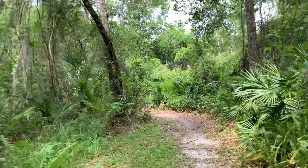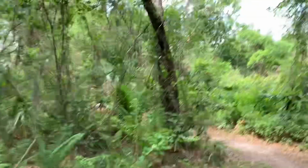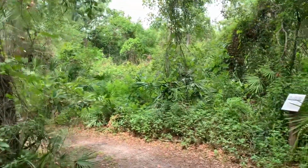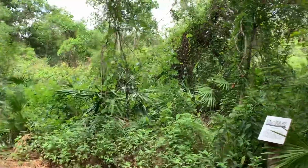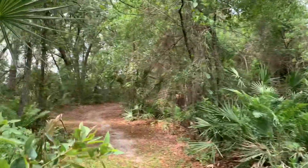They're non-venomous, so even if one does try to nip at you, if you startle it, you're not gonna get any envenomation or poisoned or anything like that, so you should be okay. And they'll probably just slither away if they see you coming. They're pretty timid. Let's keep going.